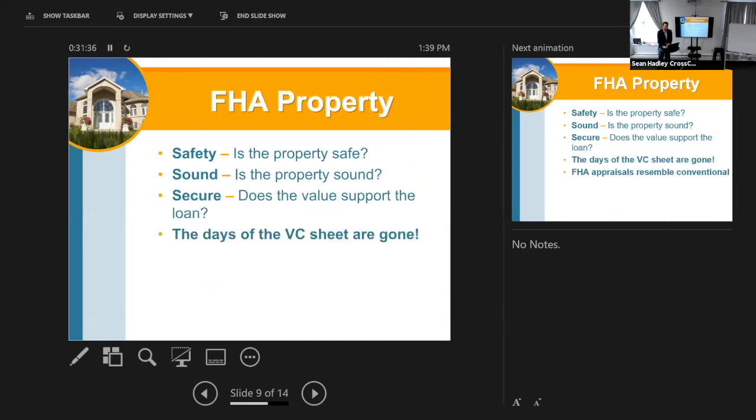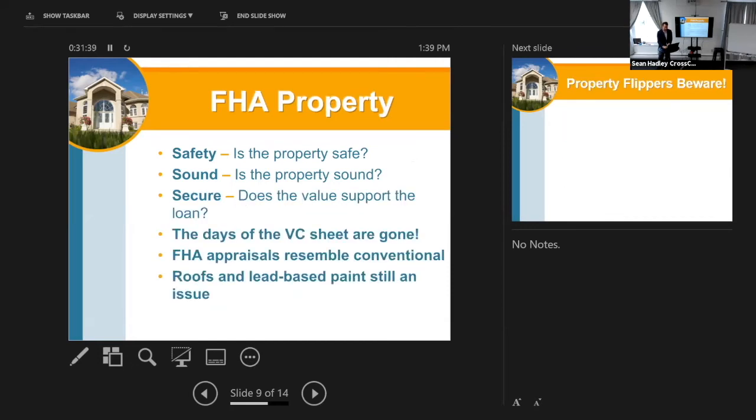Okay, FHA property. You're like, all right, I'm a realtor, this is all I want to hear about. Finally, you're getting to it. So, what do you need to know as a realtor when you've got an FHA offer? First off, there's no higher cost for the seller.